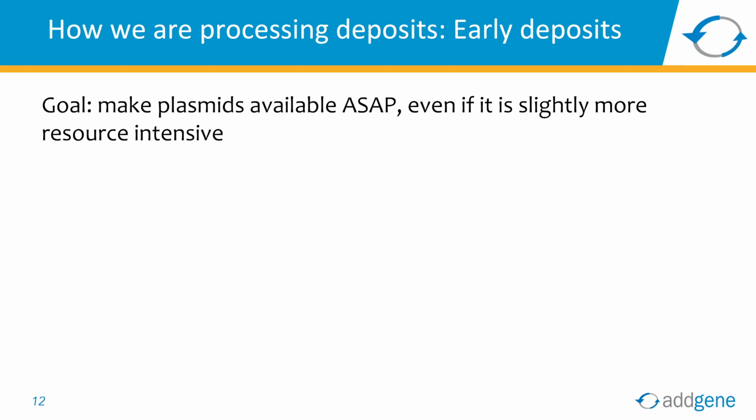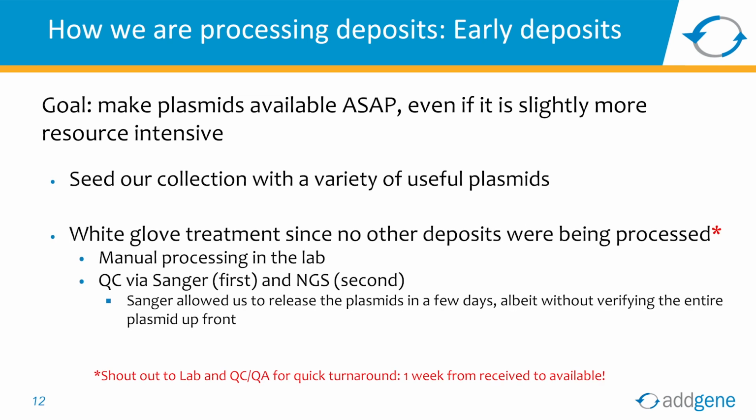So our goal with the first sets of deposits was to really maximize our turnaround time, even if it was slightly more resource intensive. This allowed us to seed our collection with a variety of useful plasmids that allowed frontline researchers to really jumpstart their research and make sure things were moving forward really quickly. Because we weren't doing any other processing of deposits in our lab, we could give these deposits real white glove treatment. We did a lot of manual processing. We held their hand all the way through from start to finish. And we also kind of double dipped in our QC.